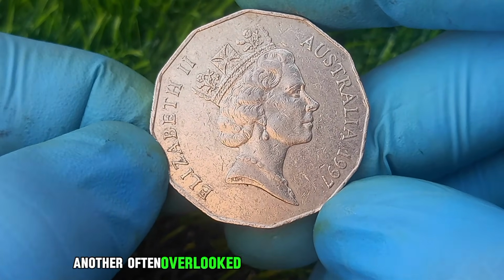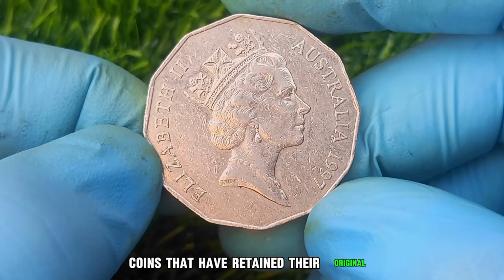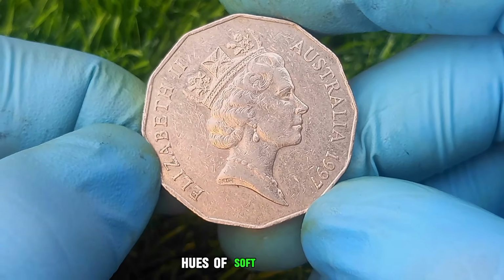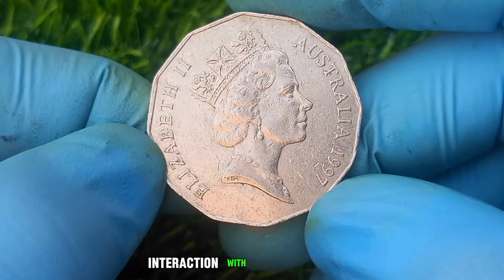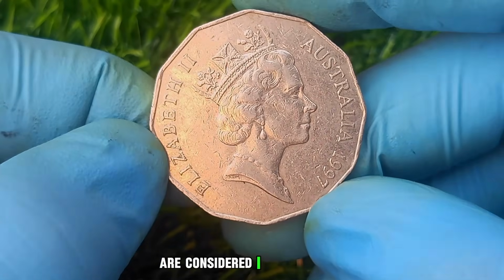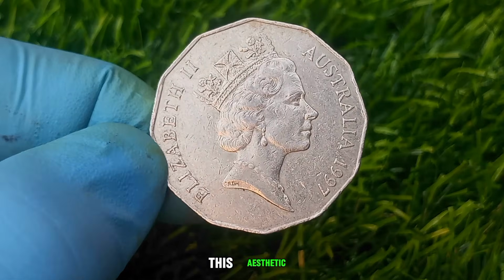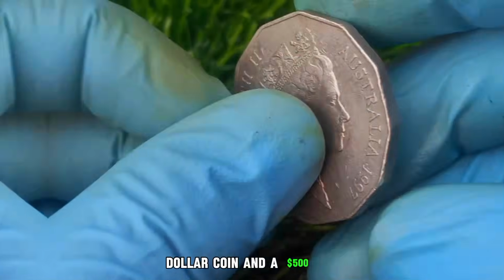Another often overlooked detail is the color and luster. Coins that have retained their original metallic brightness or have developed natural toning, hues of soft gold, blue, or violet from years of chemical interaction with the environment, are considered eye-appeal coins, and they demand premium prices. This aesthetic factor can often make the difference between a $50 coin and a $500 one.